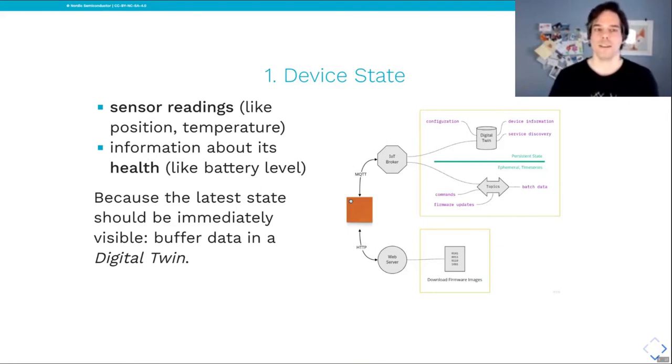This is where the digital twin concept is introduced. And the digital twin is nothing else than a database that stores configuration settings of the device. We also very often put sensor data into the digital twin. If the device is a thermometer, it reports the current temperature to this digital twin. In that scenario, the device doesn't care what my current temperature is. It knows it because it's a local state.